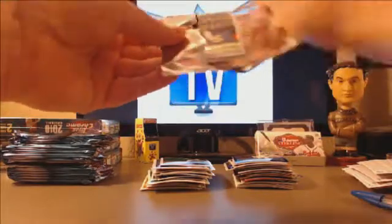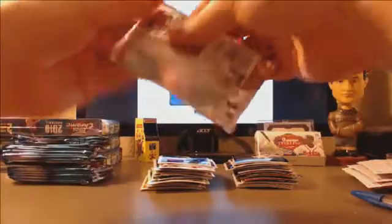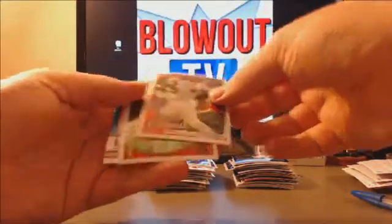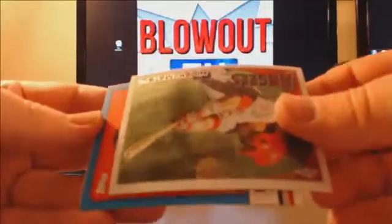No USA Auto in this case, and we didn't even hit one in the last case. Roy Oswalt, which is rare. I think that's probably the first case of this I've ever opened without hitting one. Well, look at that. You called it, and there it is. All right, let's see what we got.